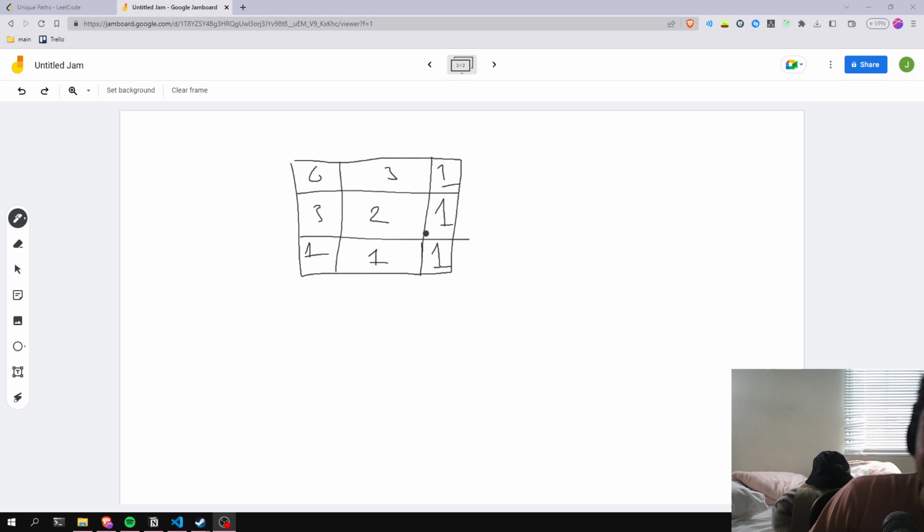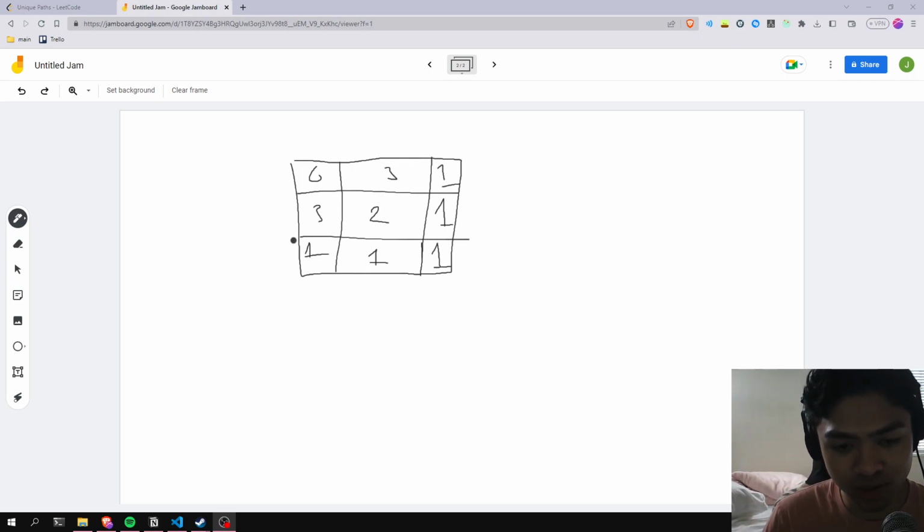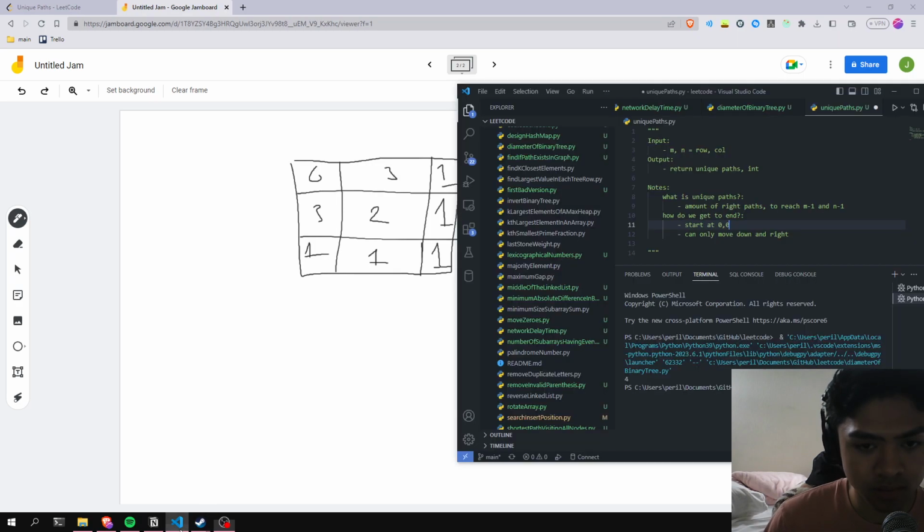My throat was really dry, but I think I was on the sentence of saying that knowing that there's only one unique path on each square on the bottom row and on the rightmost column, because they can only go down, right? There's only one way to get to the solution. Then we can use these as foundations for our dynamic programming solution. It makes sense to me. So I'm just gonna go ahead and code it.